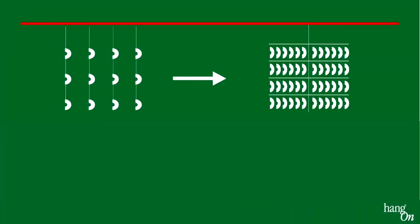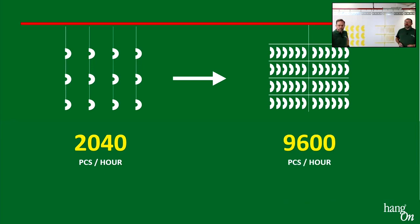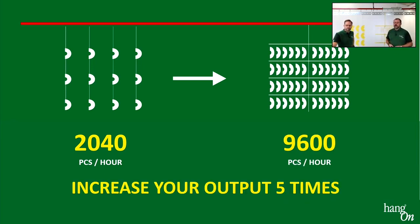So if we look at this, we can see with the daisy chain hanging, we are up to around 2,000 items per hour. And with the HQC hanging that here, you come up to 9,600 items per hour. So on this product, with this hanger, we increase the output 5 times, which is enormous figures.